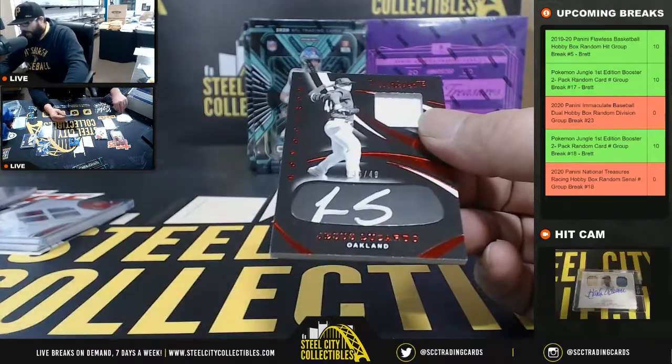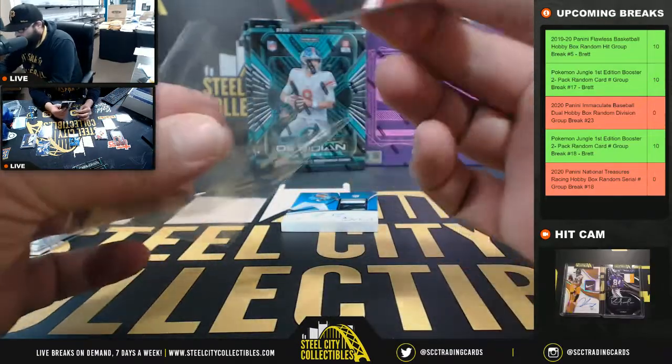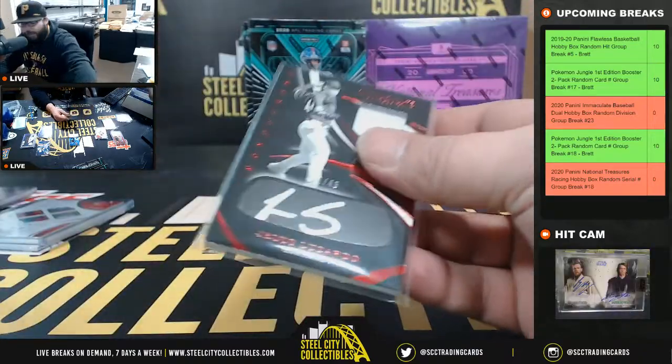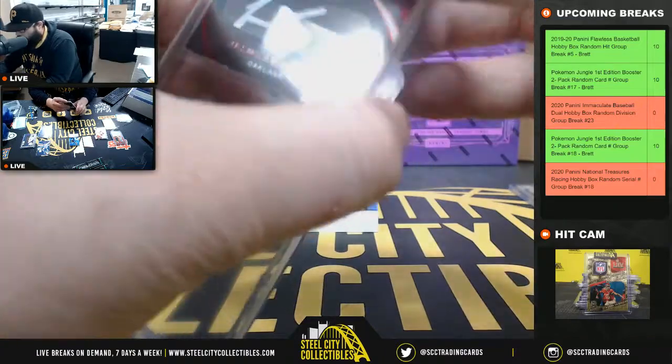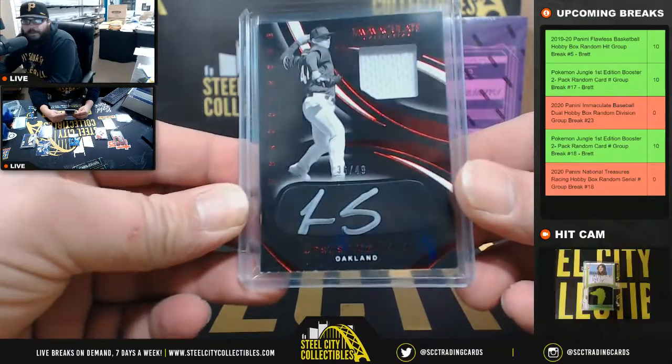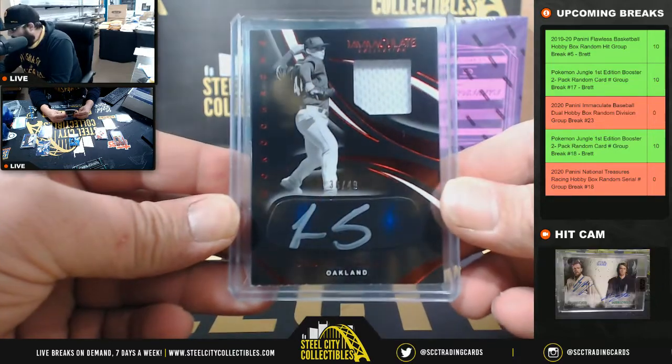36 of 49. Jesus Luzardo. Eye black and jersey relic auto. That's going to the AL West to Matt D.